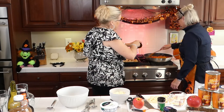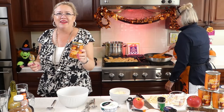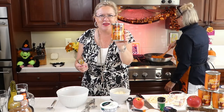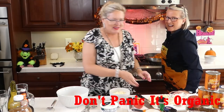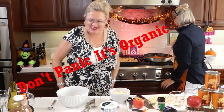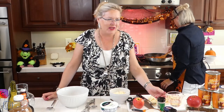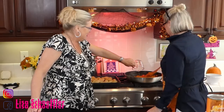I think this is a little more than a cup, but I am just using the whole can. Organic pumpkin from Trader Joe's. If you're having a hard time finding pumpkin, Trader Joe's came through. Don't panic, it's organic! Okay, so we've got that sauteing, and to that, we are gonna add our vodka. We have half a cup of the good stuff, the big Costco Stoli that we are putting in our vodka sauce. So let's let our vodka get fired up there.